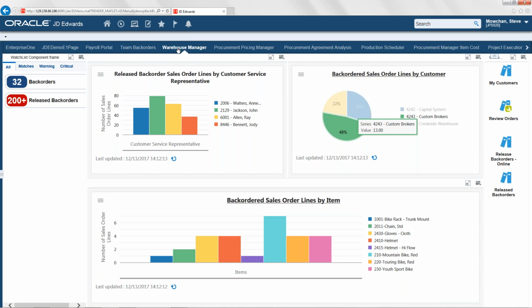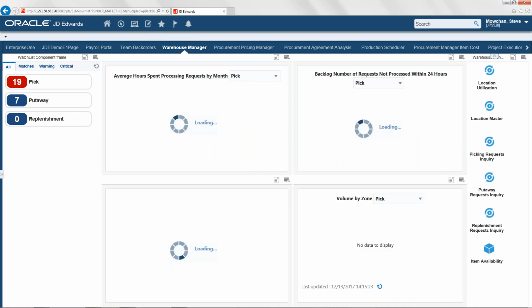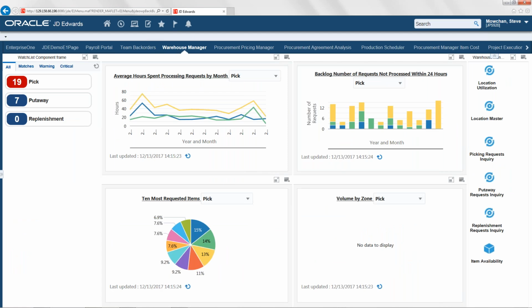Again, there are lots of these. That one was for back orders, so maybe it's someone in customer service. Here's one for a warehouse manager. Many of these pages or dashboards are kind of higher level based. You'll see a lot of these on here are called manager, or for a manager, scheduler, production scheduler. I'll show you some in a little bit that I've created personally that I think are suited for the end user. And we'll see the difference between mine and the ones from Oracle.